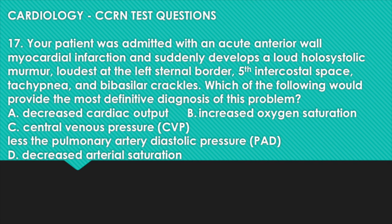Moving on to the next question. Your patient was admitted with an acute anterior wall myocardial infarction and suddenly develops a loud, wholly systolic murmur, loudest at the left sternal border, fifth intercostal space. Your patient also develops tachypnea and bibasilar crackles. Which of the following would provide the most definitive diagnosis of this problem?